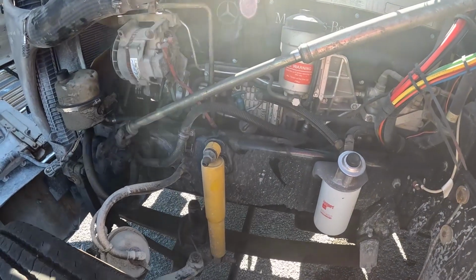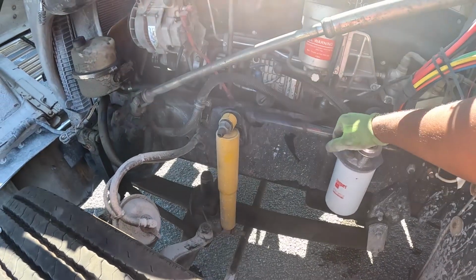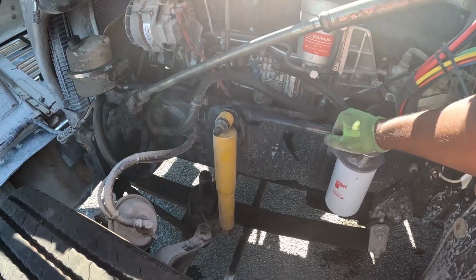If Old Faithful goes down, well, I got another truck. I got the blue truck with a brand new motor. It's waiting to get its turn. But unfortunately, these old school trucks just ain't breaking down like people thought they were. They just ain't breaking.